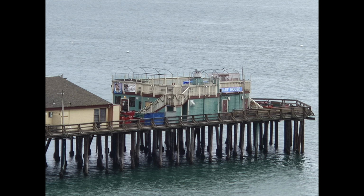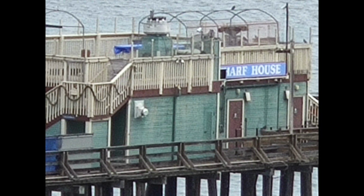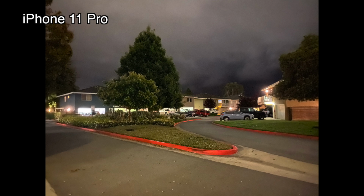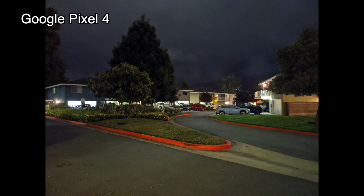Perhaps the coolest feature is the telephoto lens, which allows for 3 times optical zoom and up to an impressive 30 times digital zoom. Sure, it's not as much as the 100 times zoom on the Galaxy S20 Ultra, but it's still far more than the vast majority of other phones out there. In low light, again, the phone performs fine, but just not up to what we expect from a flagship phone these days. As you can see, images from the iPhone 11 Pro and Google Pixel 4 are much brighter and more detailed in low light.